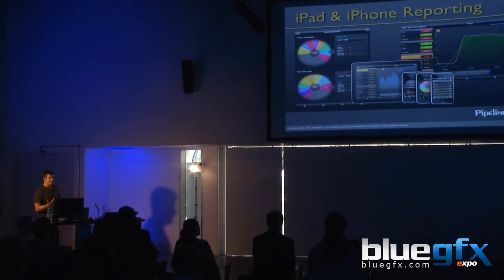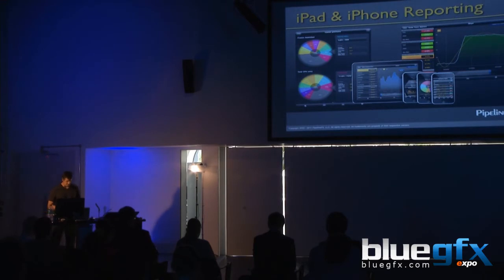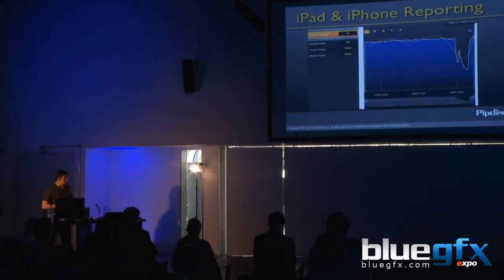We find TDs and render wranglers walking around with iPads, having this kind of data at their fingertips when a producer walks up and says, "My show didn't get any resources last night." "Oh no, your main compositor here used 5,000 CPU minutes. See, right here. Go away." So even if it's just defense, it helps to understand problems, and this chart was important to one of our customers.